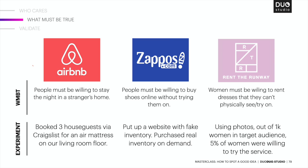Rent the Runway, I mentioned before, had this hypothesis that a young woman would prefer to rent dresses for special occasions instead of buying them outright. Well, what was the must-be-true statement of that? That women would be willing to rent dresses that they can't physically try on, right? Or see. So how did they validate that?